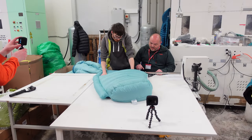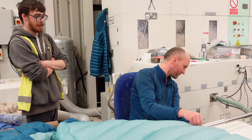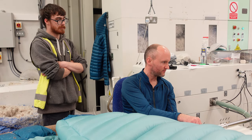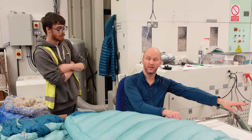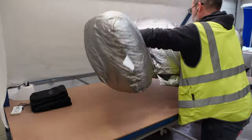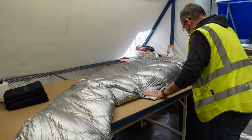Yeah, I'm excited. What are you actually looking for on the screen then? So this here's the last stage, quality control, and then packed, ready to go out to the retailer.